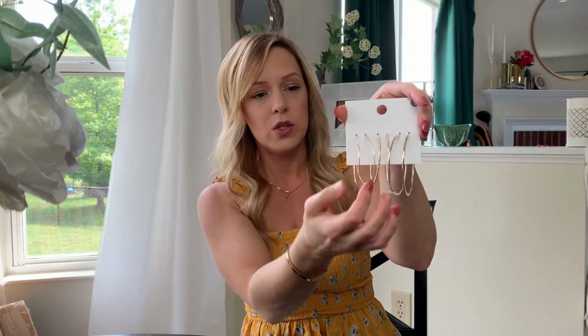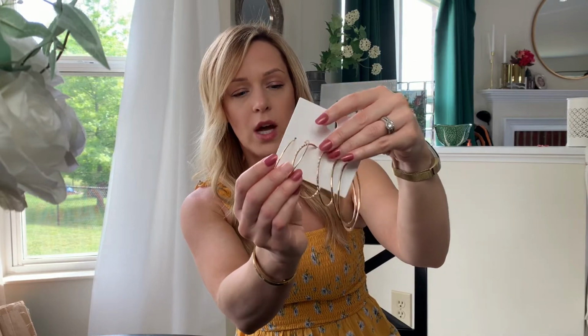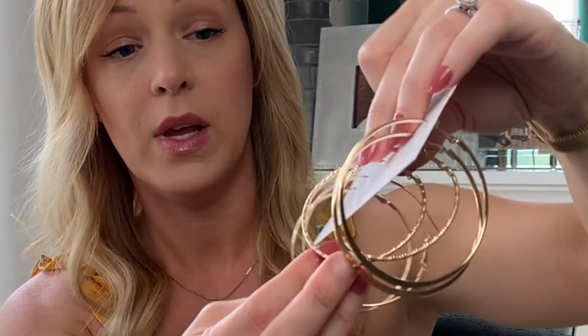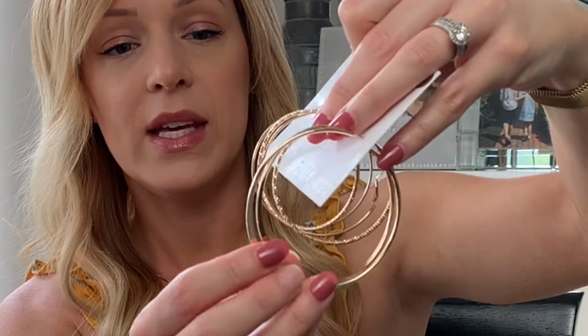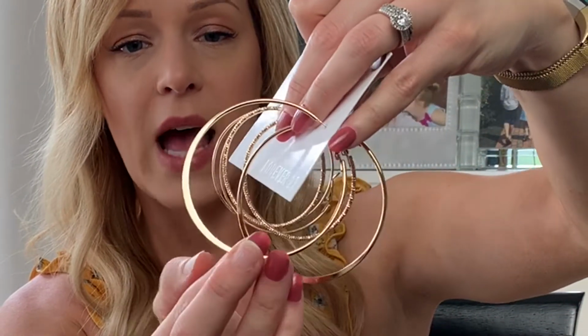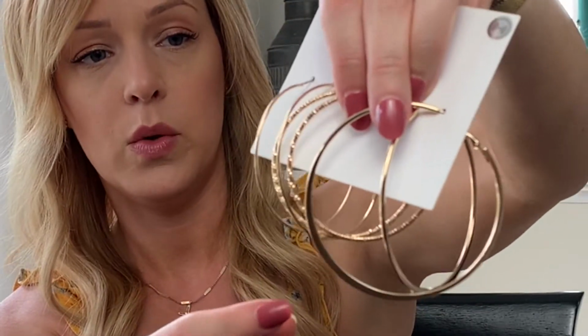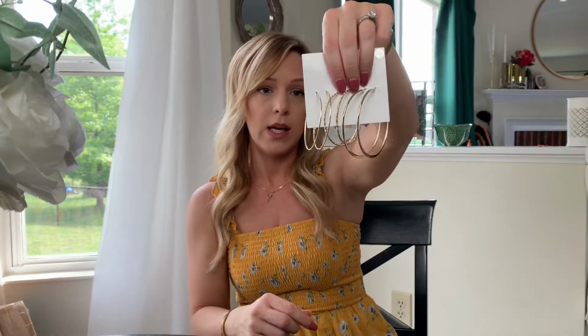The next thing I got are this set of earrings. These were from Forever 21. There are 3 different kinds of hoops on here. These 2 are the same size, but then this one has got some texture to it, which makes it really, really shiny and really cool. And then these here are bigger, but they're also flat on the bottom half, which is, I think, a really cool detail. Hoops are really in right now.